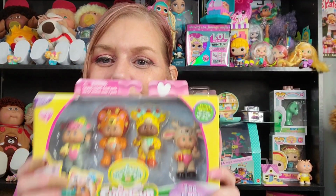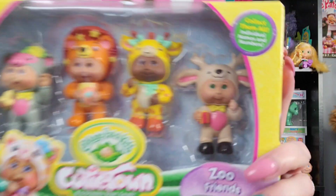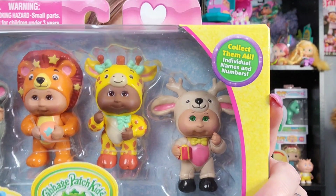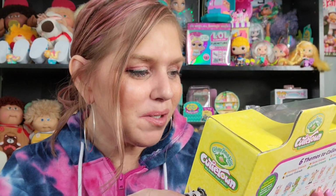Welcome back, you guys. Okay, so this is going to be so much fun. I absolutely love these. They are so adorable. Look at this. Look at how cute they are. Oh my goodness. I cannot wait to open them up. I've been waiting all day because I wanted to do this on film for you guys, on camera for you guys. So they're so cute.